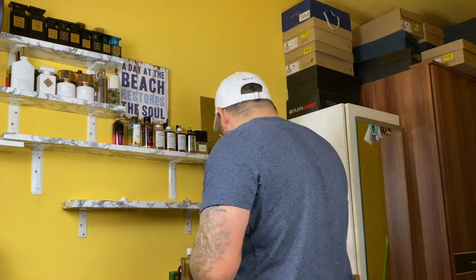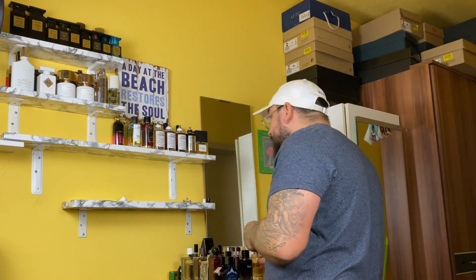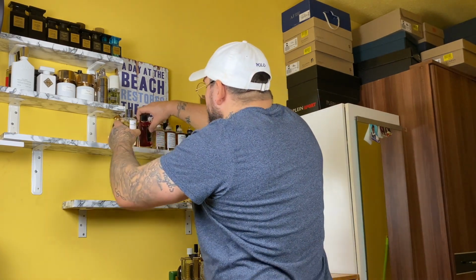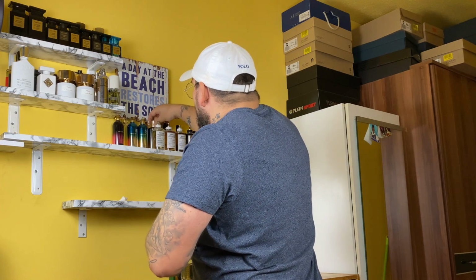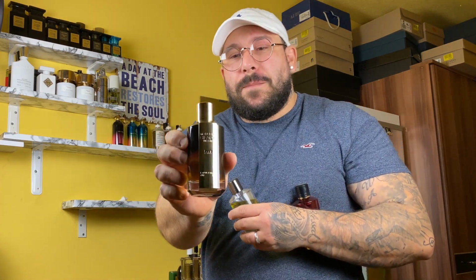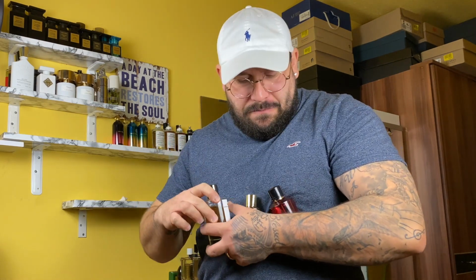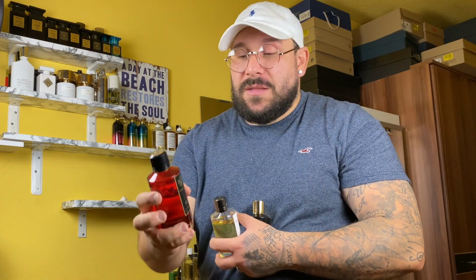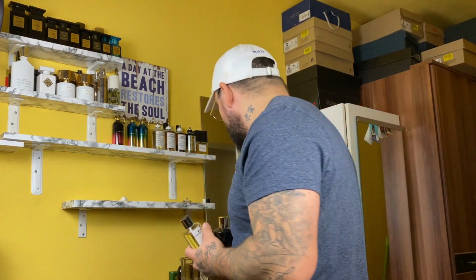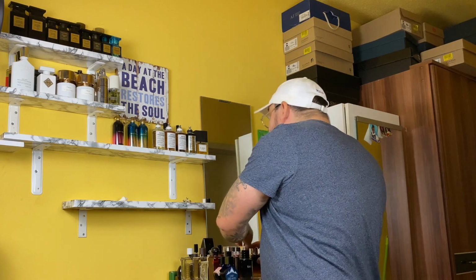You know, man, let me just continue here, because I need to dust these shelves. So, Black Prestigium, Cedric Boise, and Red Tobacco. I might not have the biggest collection, but I do have some solid fragrances.